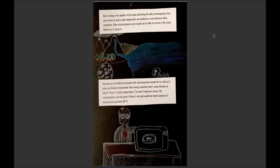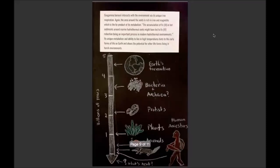Geogemma barossi interacts with the environment via its unique iron respiration. Again, the area around the vents is very rich in iron and magnetite, which is the byproduct of its metabolism. The accumulation of ferric iron in hot sediments around marine hydrothermal vents might have led to ferric iron reduction being an important process in modern hydrothermal environments.